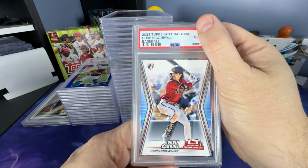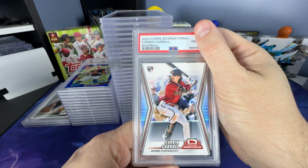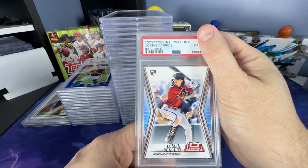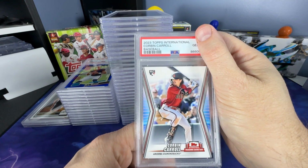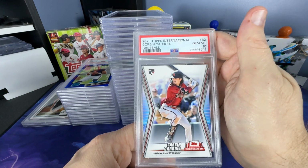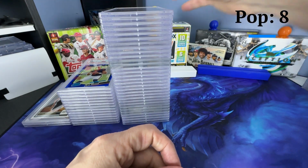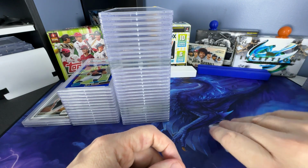This is a Corbin Carroll Topps International trading card day. If you went in, I think you had to buy one Topps product, and I bought a Topps Chrome Blaster, I think, and you got a free pack of cards, and this was in that, and it got a 10. And it's a really nice card. I would guess super rare. You'll see the pop on the screen there.